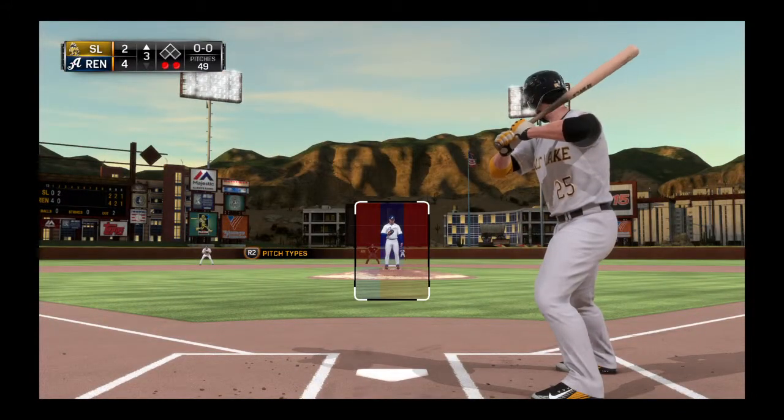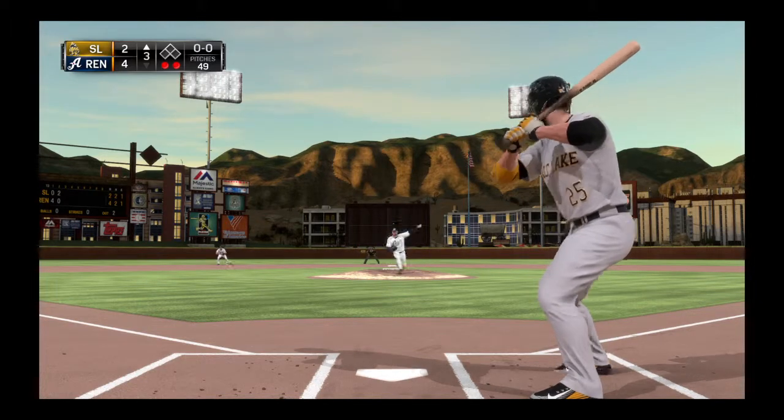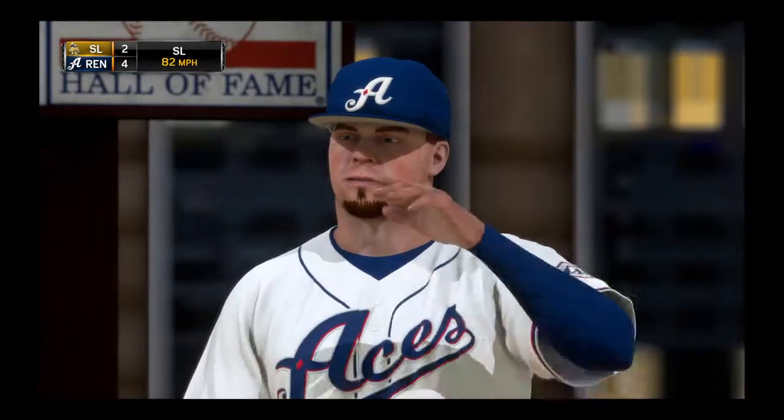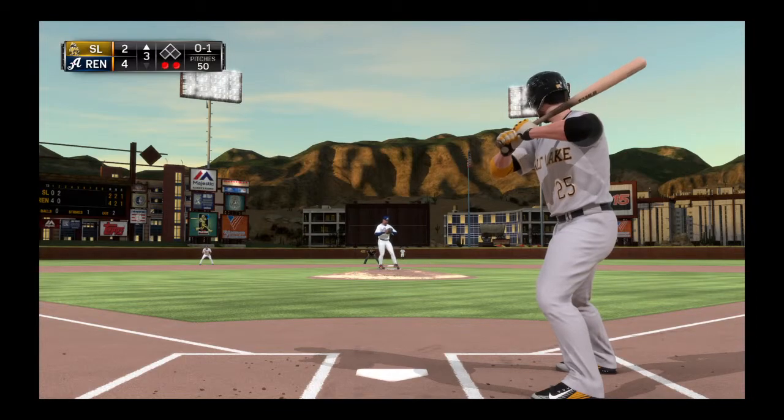Kyle Biggs will stand in. He doubled and later scored his first time. Now the first pitch. Went about halfway there, but it's a called strike regardless. Tonight, borderline calls, you got to be swinging. Pitch on the way.